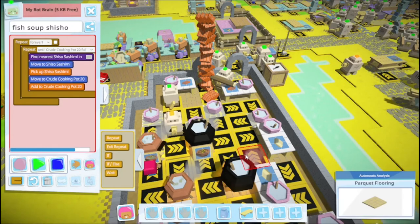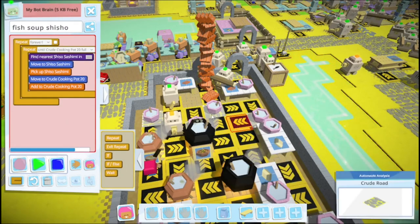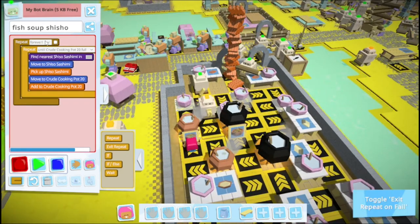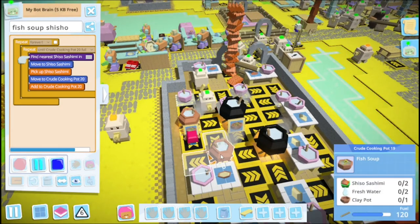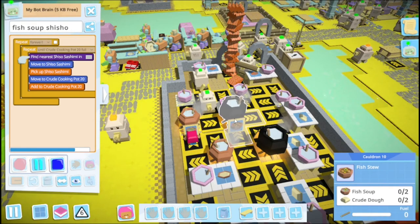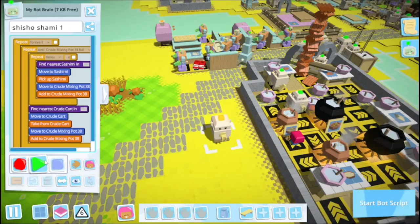Hooray, there you go. Did it not save that? Okay, otherwise it's okay. And that will be your job. You will just basically load these. Again, I'll make a second guy doing the same thing for the other crude cooking pot. Now I need two fish soups. So this guy can get back to work.